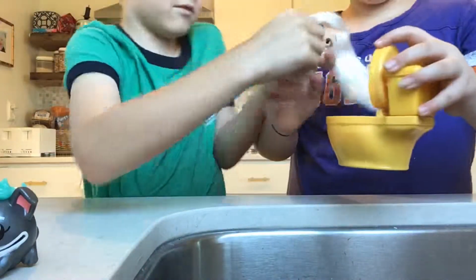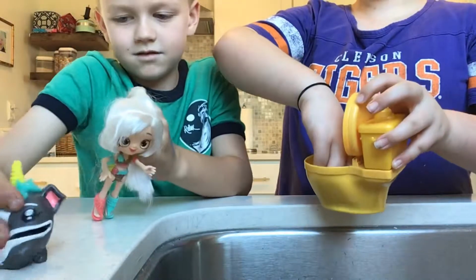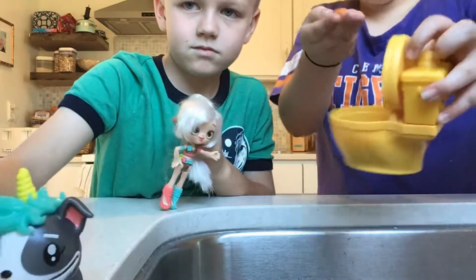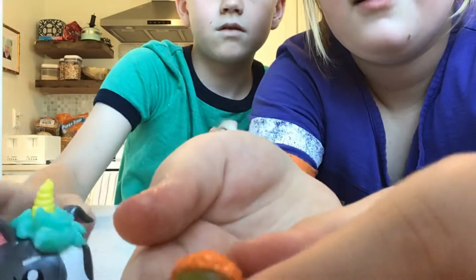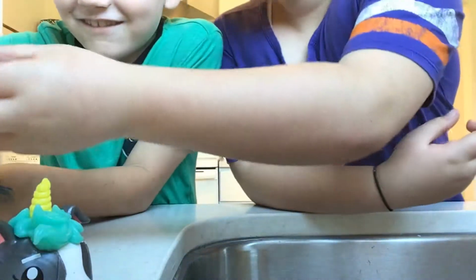It's actually very hard to grab them. Okay, you can get the first one off. Oh, it's so slimy. So it makes slime? No. Oh, it's so cute. It's a taco. It's so cute. Oh, it's slippery. Oh, it's a silver poop, guys. No. This is so slippery.